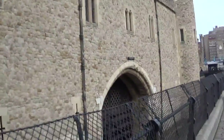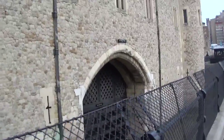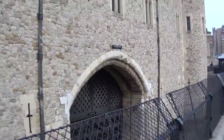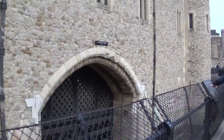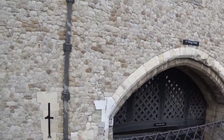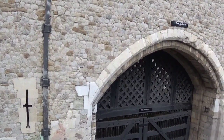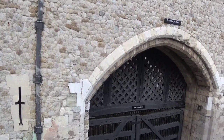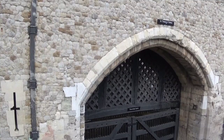Now, here we go, you see, it says it on the gate there, Traitor's Gate. They were brought in through that way, and that's why it's called Traitor's Gate. As you can see, there's a bit of a blurb there, a bit of history, tells you a bit more about it, probably goes into much more detail than I've just gone into. But it also makes you wonder, is that the original? No, it can't be the original gate, can it?